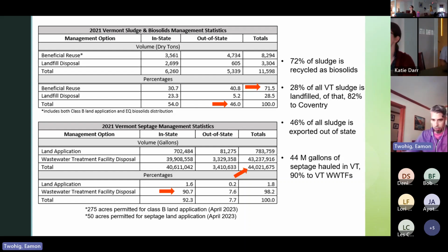I don't want you guys to look too deep on this chart, but we run these stats every year. They're in our solid waste programs. I think it's the diversion and disposal, D&D report. It's always the last page of the report. Sometimes it doesn't get seen, but these are stats from 2021. And I just wanted to draw your attention to the arrows. So basically what's happening in Vermont is 72% of our wastewater sludge that's generated in the state is actually being recycled. And that is an all-time high.